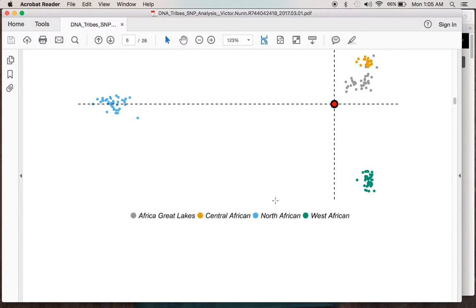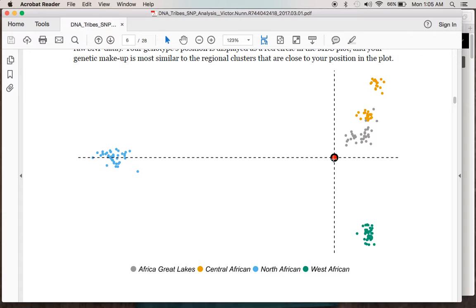And this is very similar to what was there earlier. This is basically the starting point, and then the closest one is where your DNA is the closest match to your DNA sample. So Africa, Great Lakes, and then Central African, and then West African are all pretty close there. North African is a little far off there.